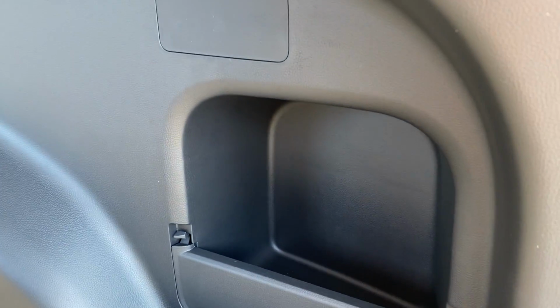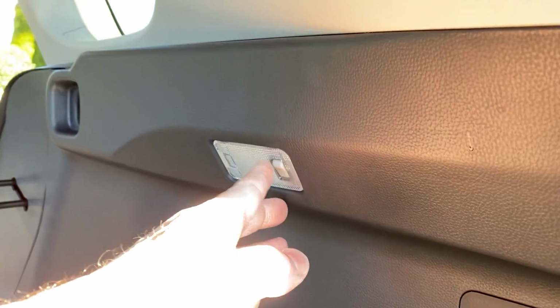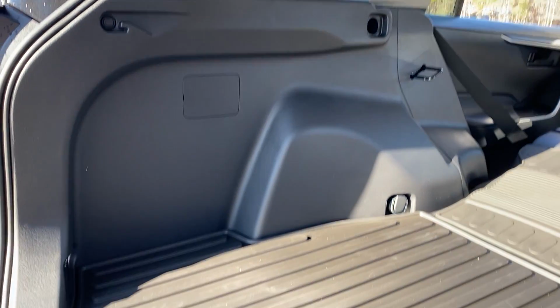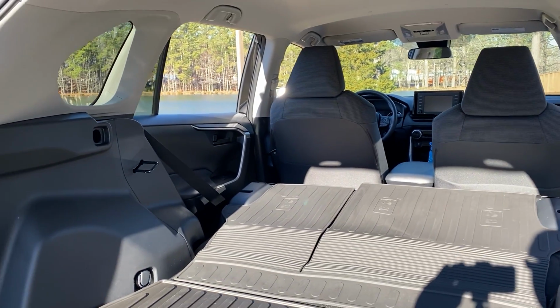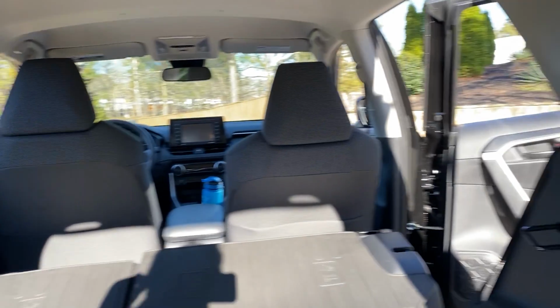We've got a pocket here. Okay, we've got a tie down here. Guess what? We've got a surprise tie down right there. A pocket light. Then we've got some more tie downs as well. The seats, when they recline, can be in two different positions. I'll show you that also. And then if you have a cargo cover, it fits between here and here.